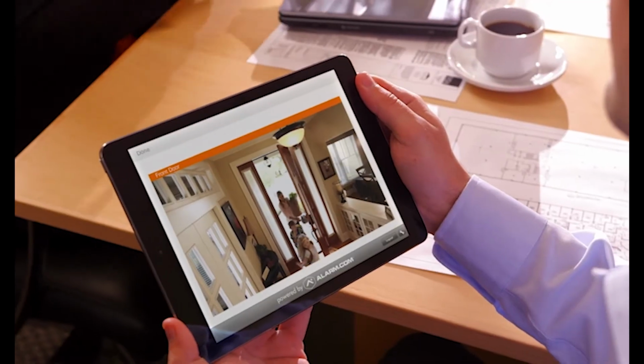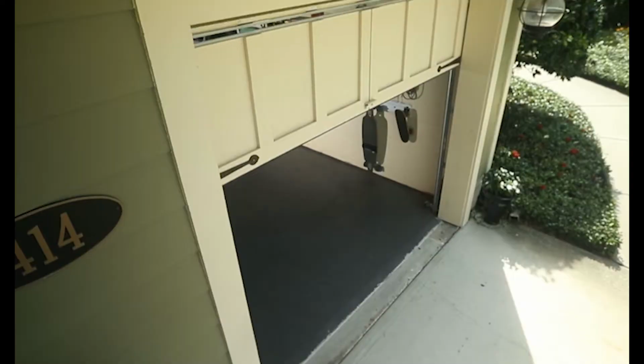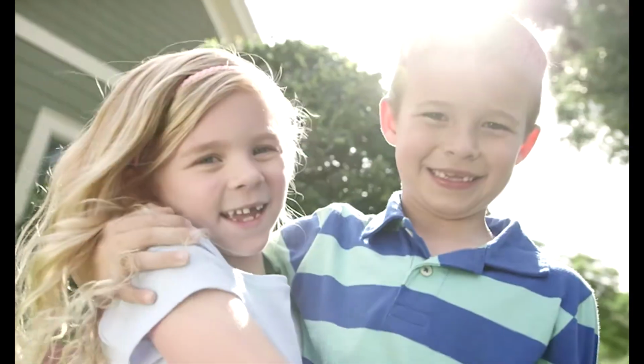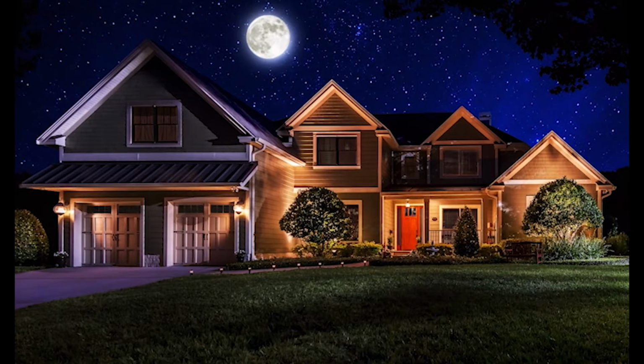Video monitoring lets you stay connected to what's important while you're not at home. You can receive a video alert when someone comes through the front door, or just check in to see how your pet is doing. Your home is smarter when all your devices work together, and the Alarm.com mobile app makes it easy to control your entire home from anywhere. Make your home safer, smarter, and more efficient with a smarter home security system powered by Alarm.com.